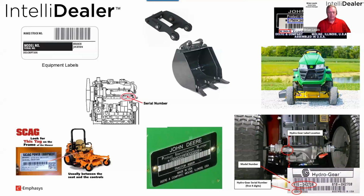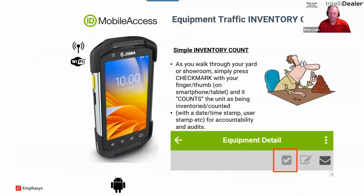And again, on the equipment label shown in the top left there, you're going to have the barcode, make, stock number, model number, serial number, description, and branch location. But you can also have, as shown in this illustration, the OEMs' own labels on them as well. So you can use the OEM's label. If it recognizes the serial number, it's going to find a match to the serial number in your system, but you may want to put your own labels on over and above. But the idea here is that some recognizable barcode is going to be scannable, so that you're able to keep track of what you're scanning with the barcode gun. So there are all kinds of examples of how barcodes are established from the manufacturers here.